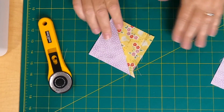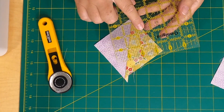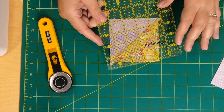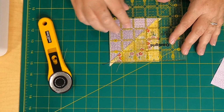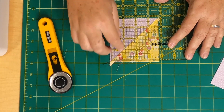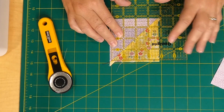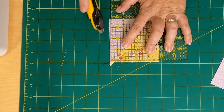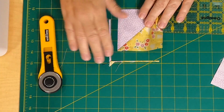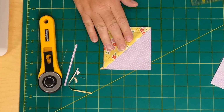So to trim them down, you're going to take one of them and you're going to take this ruler, and I love these rulers with this diagonal line that I can line up. What I do is I line it up on the seam and you're going to find your 3 1/2. Now the first thing I do actually before I find that 3 1/2 inch mark is I trim off this one corner and make it nice and even because that'll be my starting point. Hold it down nice and firm. Okay, so that corner is trimmed off. So that's going to be my 3 1/2 inch point that I measure from.